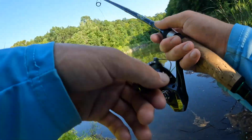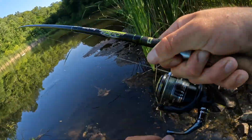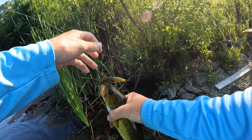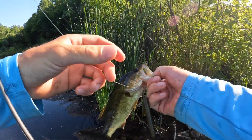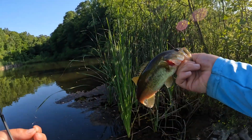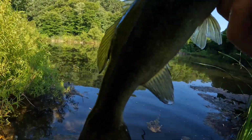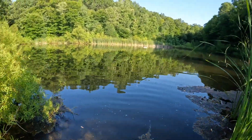Here's a fish on. That's a big one. Just kidding. There we go. Nice little small fish. Man, he picked that up and ran, dude. On the wacky worm Cinco again. Like I said, you can't go wrong with the Cinco in the summer. All right, guys, let's throw her back in the water. Release her. There she goes.